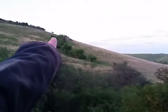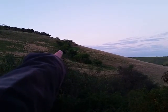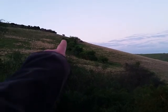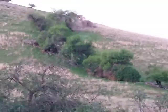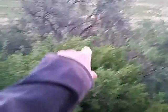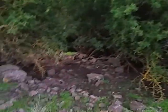Yeah. So right down here, that's where I was cutting the almonds over there. I think you can see just a little lump there. That's all the firewood I threw out there. And this is the actual creek where these peppercorns are here. So that gives you an idea.